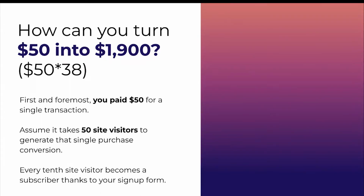Now, you paid $50 for one single transaction, but you know that in order for Facebook to show you that metric that you acquired one customer, you have to also get site visitors and impressions, so people that will see your advertisement on Facebook or Instagram. There's probably thousands of them. Let's assume that it takes 50 site visitors to generate one single purchase. So 50 people enter your website.